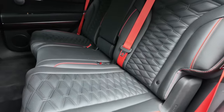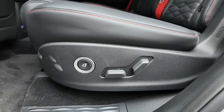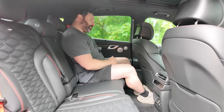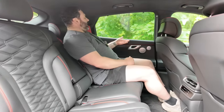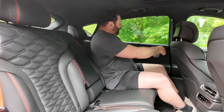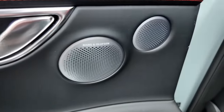So we got Nappa leather, perforated seats, so both ventilated and heated. Power adjustables, so I can go forward and I can go aft or back. I can recline all the way for nap time. Sunshade helping me with that. And I have leather all around on the side as well. There's no cheap plastic to be felt anywhere.